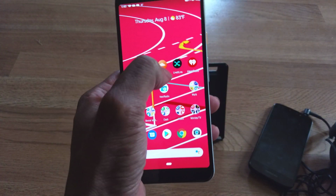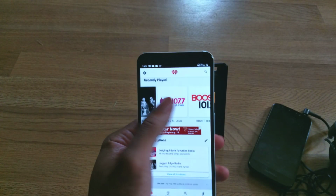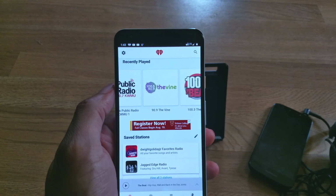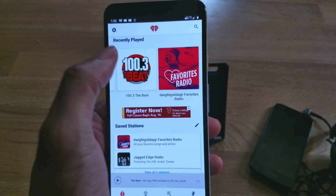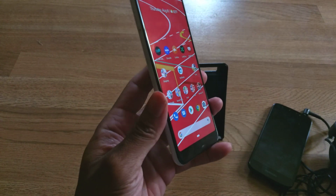Now my last alternative is iHeartRadio. iHeartRadio definitely has your local radio stations, as you can see at the top. All right. So these are my local radio stations at the top. I can listen to FM radio live.